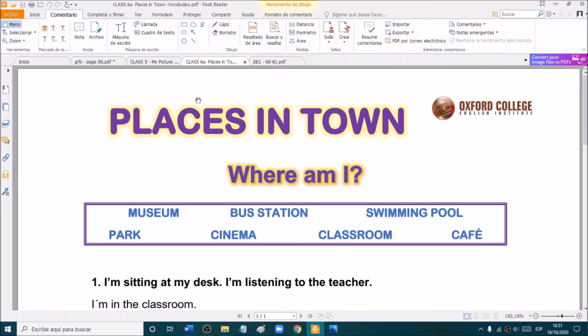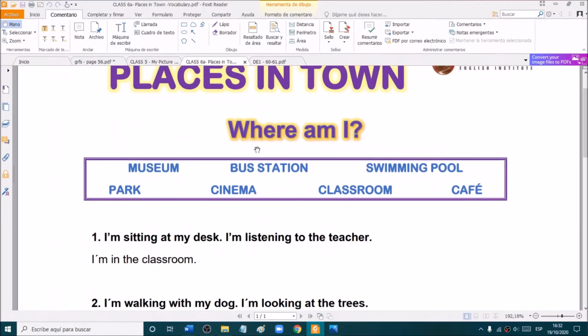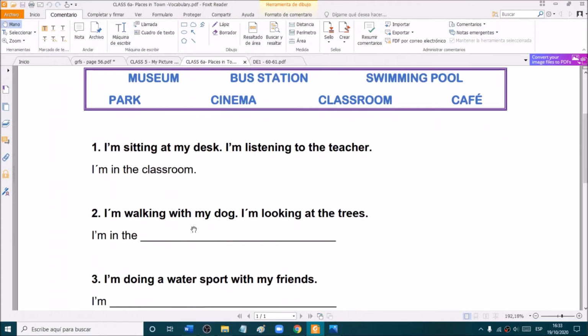This handout is called Places in Town, Vocabulary. So it says, where am I? Are you there? Good. Okay, so in this exercise, we have to try to use these words in the correct sentence, okay? We have to write in which place we do those things, those actions, okay? So the first one says, I'm sitting at my desk and I'm listening to the teacher. So, I'm in the classroom at a school.